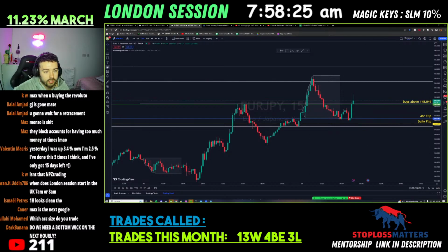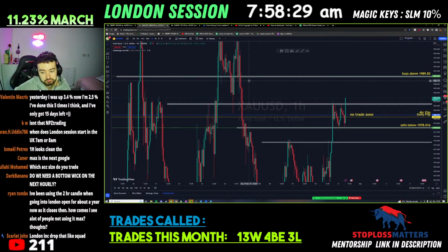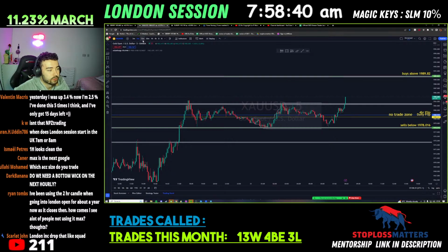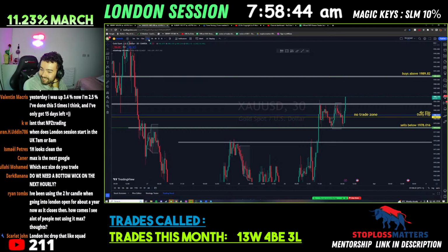Do we need a bottom wick on the next hourly? For what? Gold? For me, I don't need anything because I'm not taking a trade, but normally at the start of 8 o'clock you do get a bottom wick. Oh my god. Steep trade, innit?